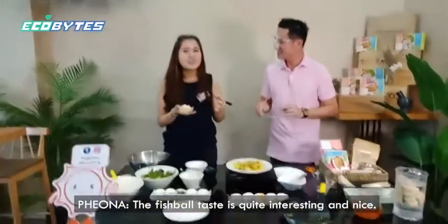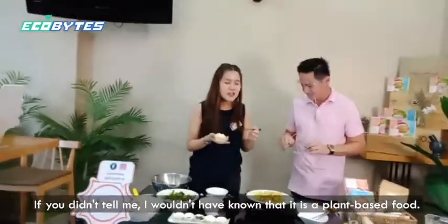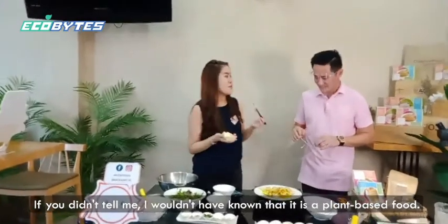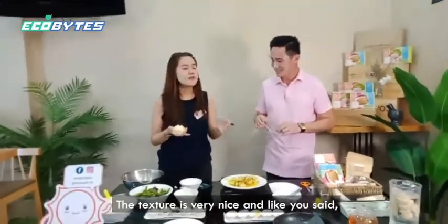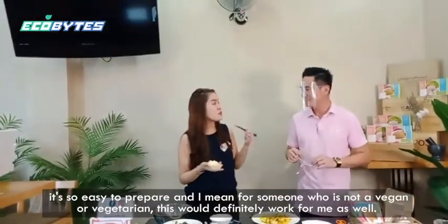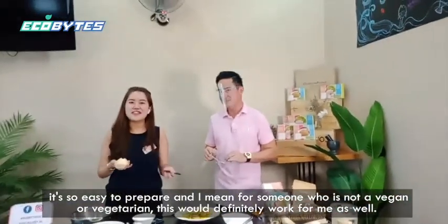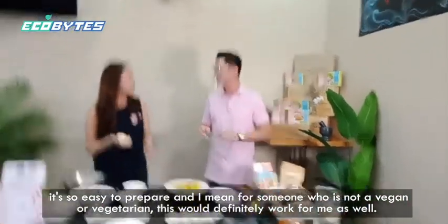The fish ball taste is quite interesting and nice. I mean, if you didn't tell me, I wouldn't have known this is a plant-based food. The texture is very nice, and like you say, it's so easy to prepare. And for somebody who's not a vegan or vegetarian, this will definitely work for me as well.